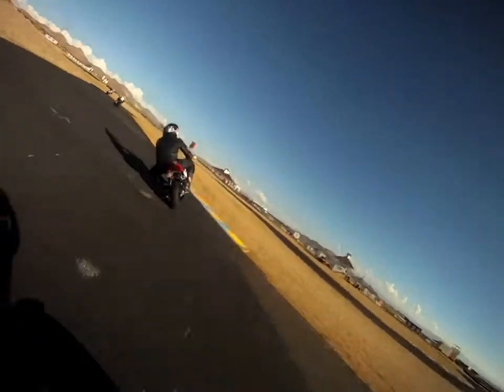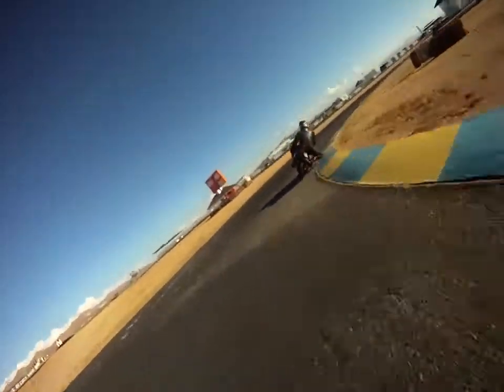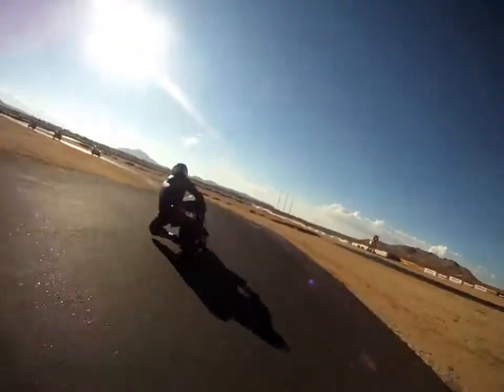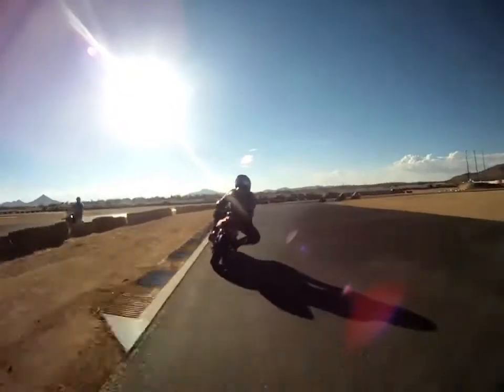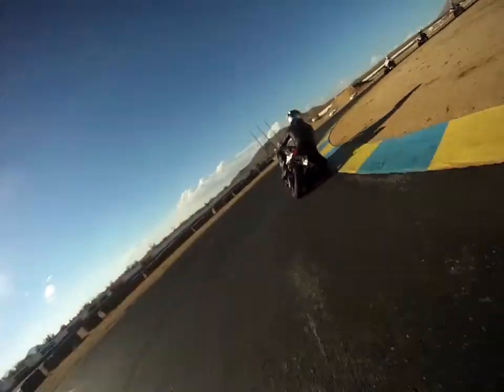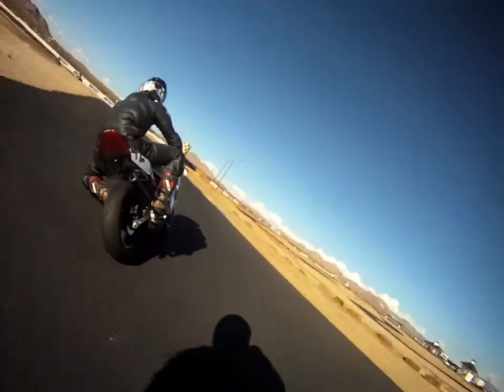Runs wide. Right and then left. The track falling away from you all the time as you ride down there. Keep the pressure on the back. He wants to get past him. Really is good on the brakes down there.